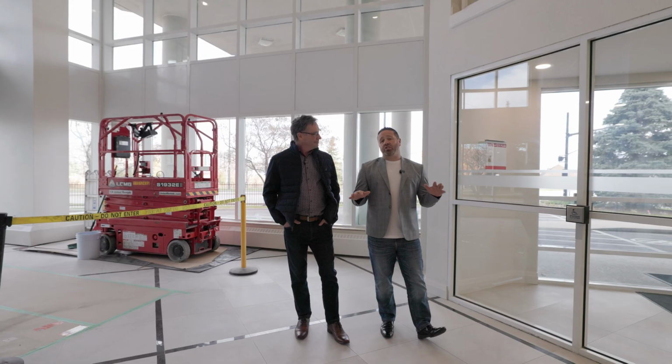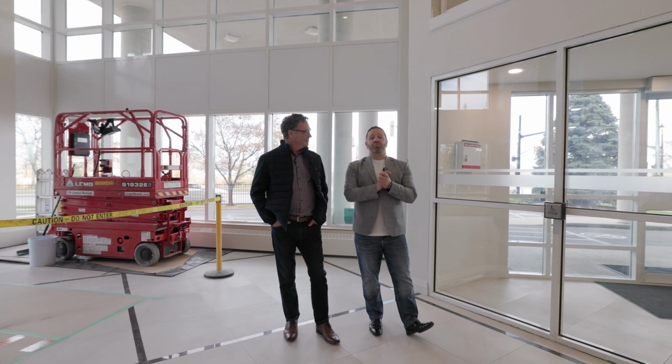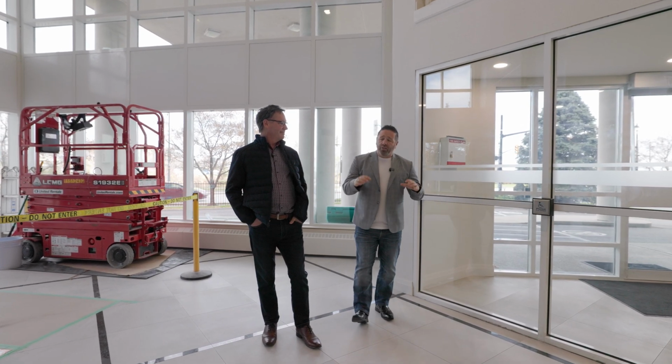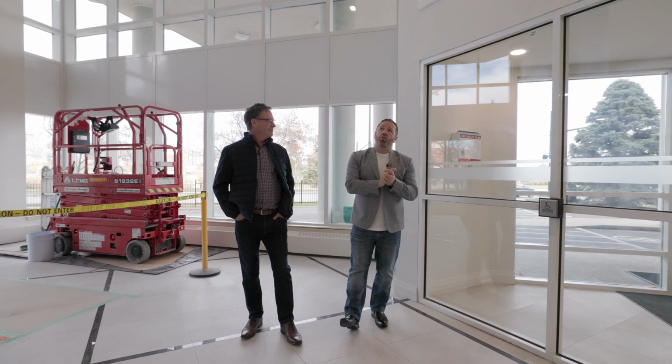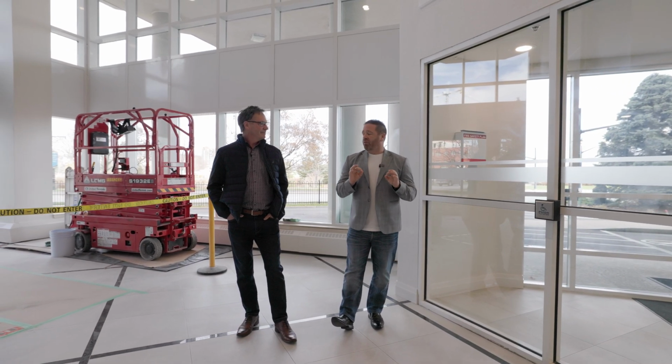But it looks like we're on a construction site right now. We are not. You have a fresh makeover on all the common areas. We're in the lobby right now, floor to ceiling fireplace right at the entrance. It's beautiful. All the corridors, game room, all have a fresh look.